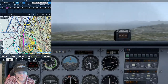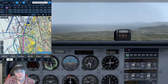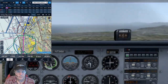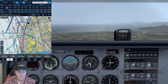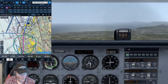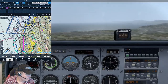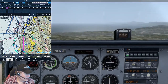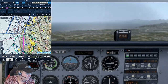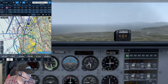Tango, fly heading 200, and upon rollout the airport should be about 12 o'clock and 10 miles. Report the airport in sight. Tango, report the airport in sight. You are about, the airport is about 9 miles now, at your 12 o'clock.